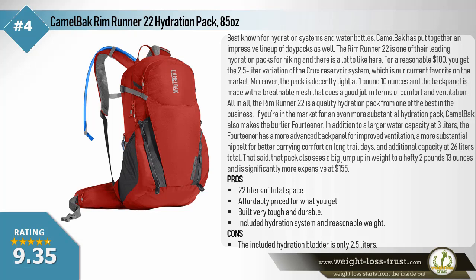In addition to a larger water capacity at 3 liters, the 14er has a more advanced back panel for improved ventilation, a more substantial hip belt for better carrying comfort on long trail days, and additional capacity at 26 liters total. That said, that pack also sees a big jump up in weight to a hefty 2 pounds 13 ounces and is significantly more expensive at $155.